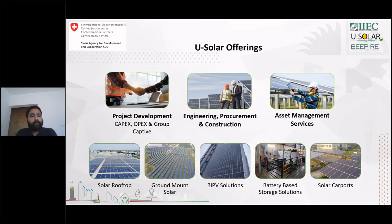So we offer project development under CapEx, OpEx, and group captive mode. Being an EPC company, we have a very strong engineering team. That is one of our USPs, as well as asset management service, so that we can provide in-house service to our clients, which includes solar rooftop, ground mount, BIPV solutions, building integrated storage solutions, as well as carports.